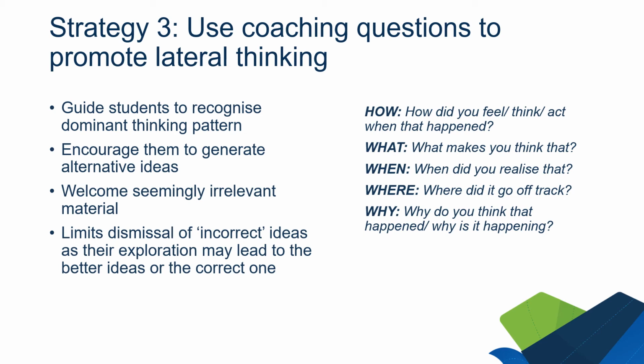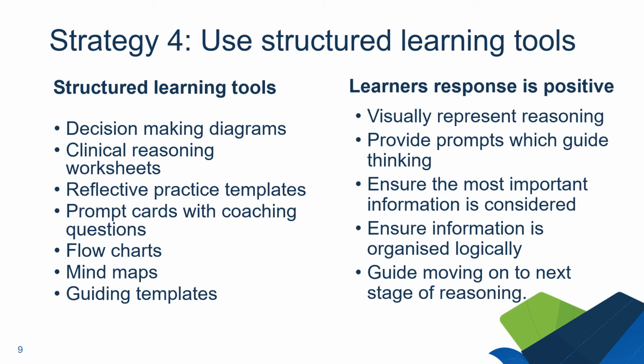Overall, asking how, what, when, where and why questions as coaching questions during supervision can develop the student's decision-making skills. Another strategy for supervision is to guide students to use structured decision-making tools. We now know that rules and planning are important for novice learners or students. Structured learning tools assist students to identify any decision-making rules they've learnt, and they provide a template for the students to plan and reflect on those rules.